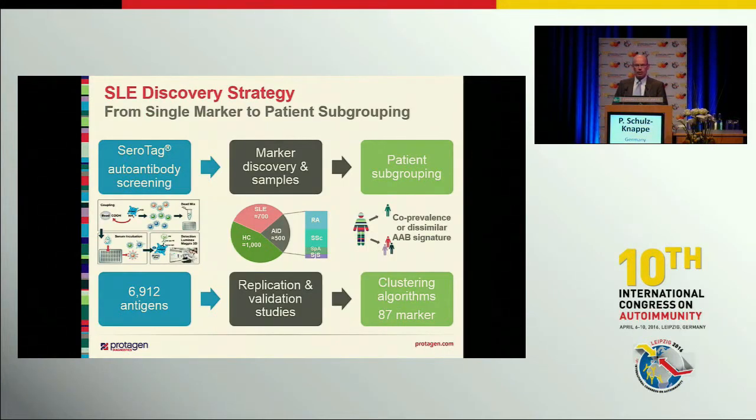So we set up our zero-tag screening technology, which was reported in other presentations at this conference, where we have up to 8,000 human protein antigens. We couple them to magnetic Luminex beads. We can mix up to 500 different protein-coated beads and then incubate patient sera. We typically do that in study sizes of hundreds of patients.